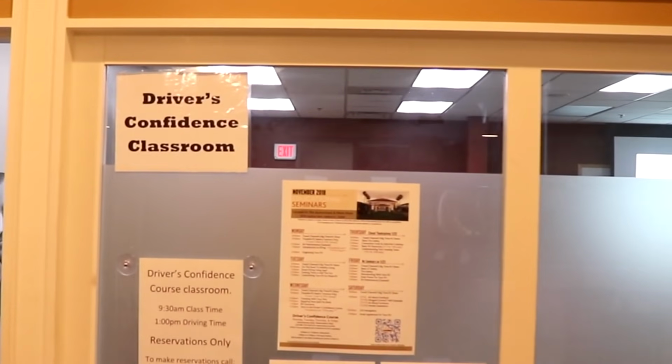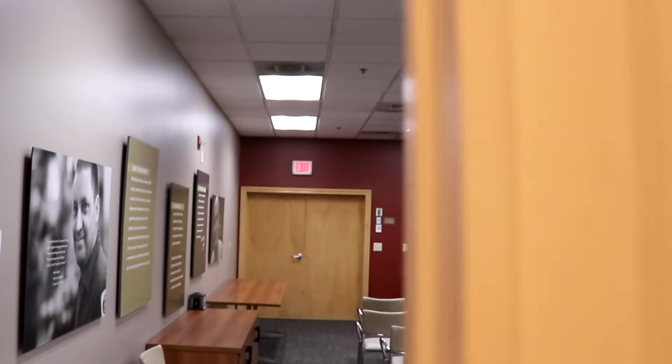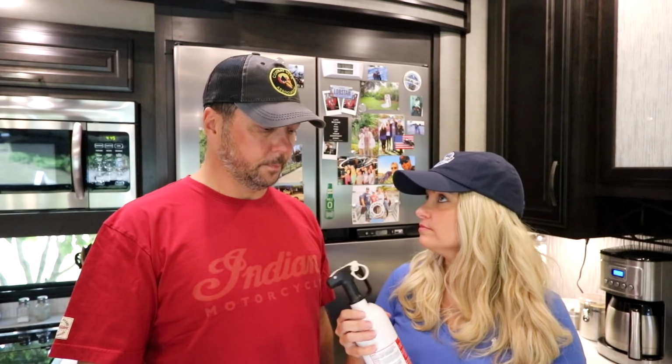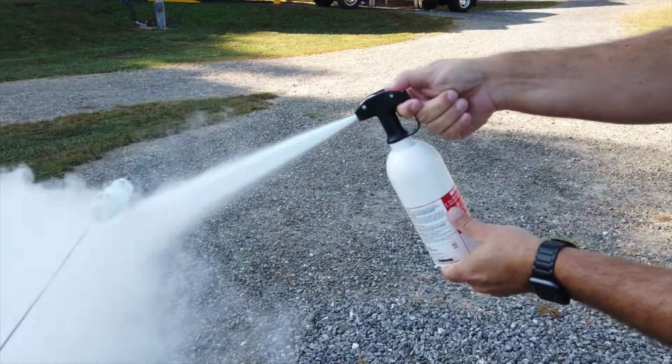I actually remember watching an RV for beginners course years ago where the instructor said this little guy is really meant to just put out the flames enough so you can get out the door. Not to put out a fire. So this one, although handy, is probably not going to put out your fire. Yeah, a marshmallow fire.